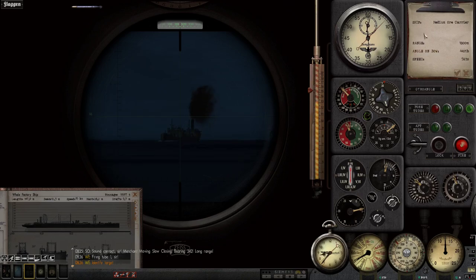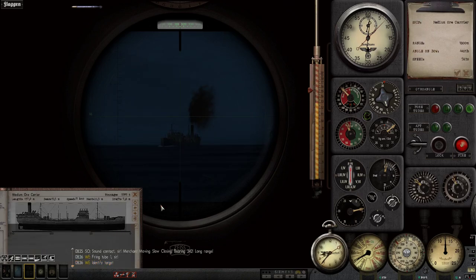Medium ore carrier, okay. 7.80 meters, that's a little bit more than 8 meters. Magnetic fast. Get the solution.